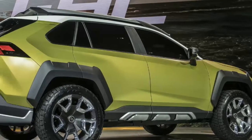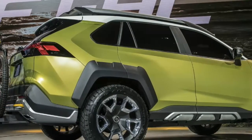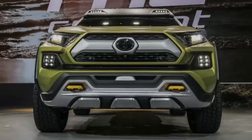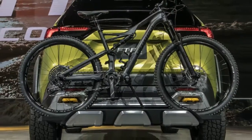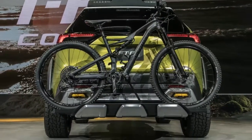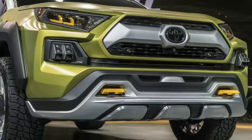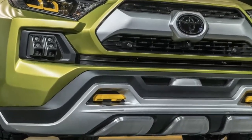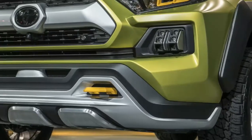Although it's difficult to see much underneath the thick black plastic camouflage that appears, the 2019 Toyota RAV4 will ditch the car-like look of the current model, replacing it with something decidedly more rugged and truck-like in appearance.